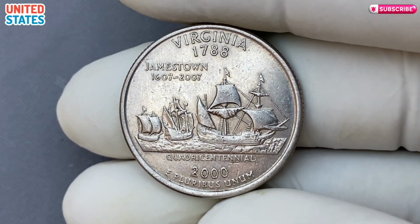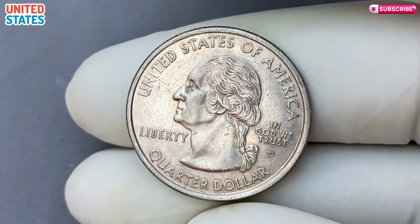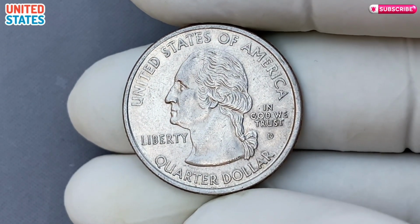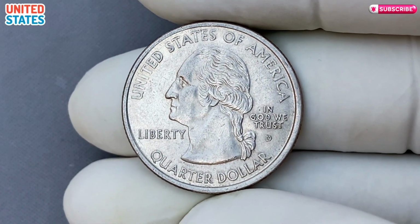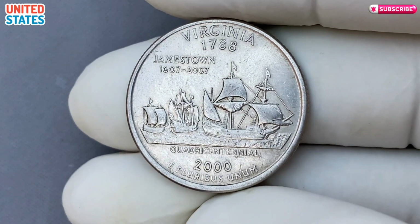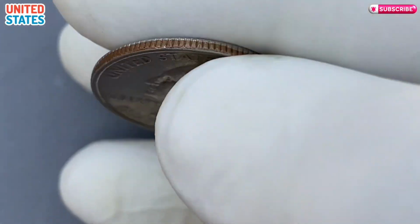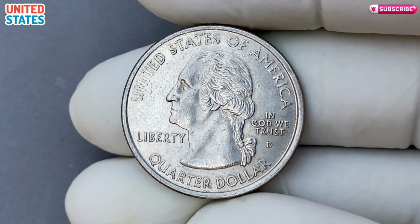Another minting error that makes the Virginia quarter so desirable is the misaligned strike. A misaligned strike occurs when the design is not properly centered on the coin, causing part of the image to be cut off or shifted. Imagine part of the ship's sail or a section of the lettering being out of place. It creates a unique, off-center look that makes the coin stand out from the rest. Misaligned strikes are prized in the numismatic community because they are one-of-a-kind, making them incredibly valuable for collectors.